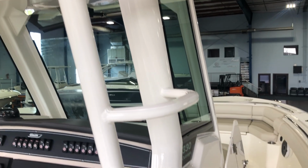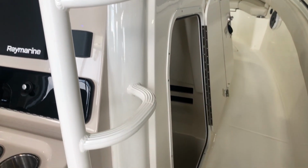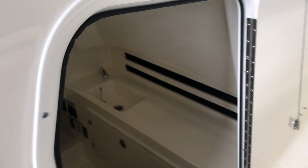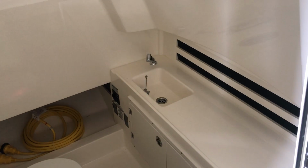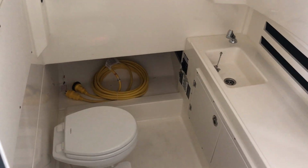You can see how nicely Boston Whaler engineers everything into the boat. Flush hardtop mounts, nothing to stub your toes on. Moving forward, we'll see this very spacious head. We do have a sink. Those slots are actually just storage for the rods. We'll get to that in a second. Storage area and a vacuum flush head.